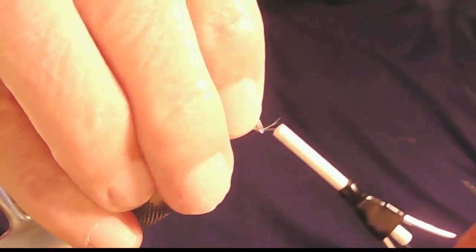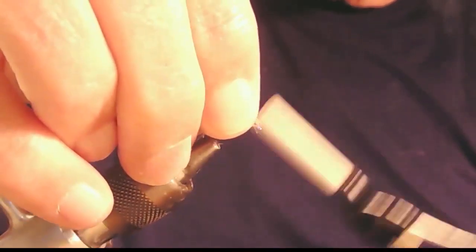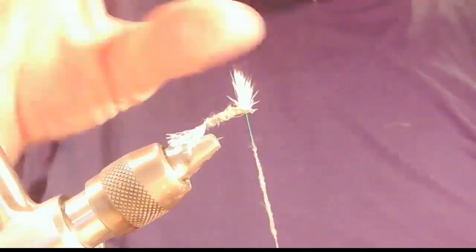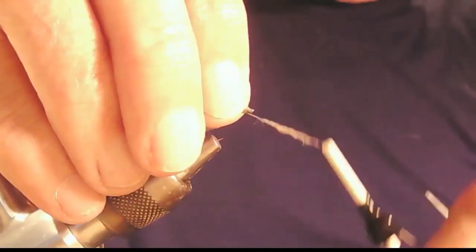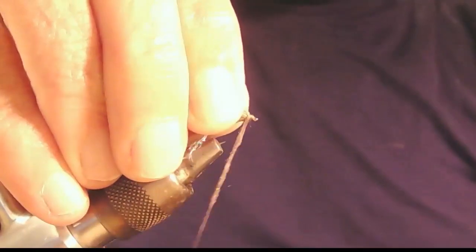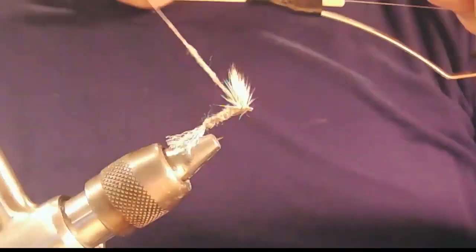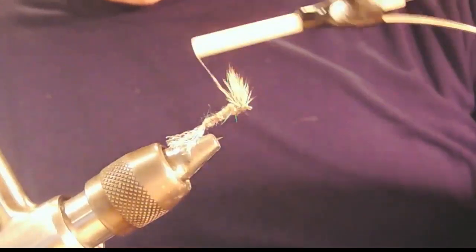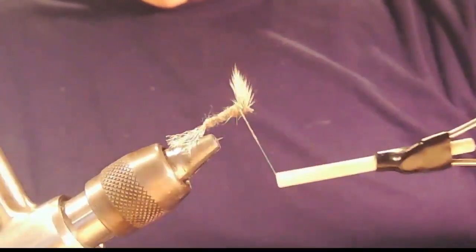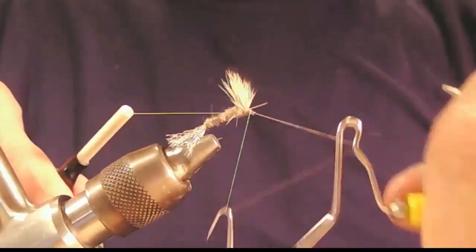And now I can pull the rest of it. Oops. What I want to do is hold the wing back, and I want to wrap one good tight wrap of that dubbing right in front of that wing. Now I'll come back and finish this and make it into a nice taper. Then I can come back and whip finish.